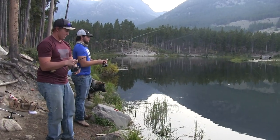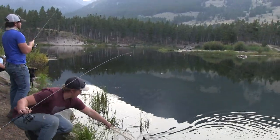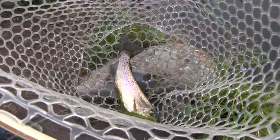An atomic garlic fire bait. Atomic is crushing them out here. Although, oh, he just hit Mitch's rainbow again. Almost a double. Almost a double. Real nice, pretty rainbow stripe.